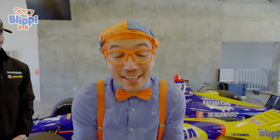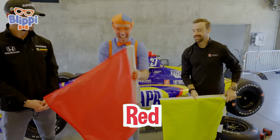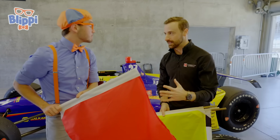Oh, there's a lot that goes into having a really good race. I'm really excited to see all these flags. And what all the colors mean. So here we go, here's a couple flags. First one right here, what color is this, Blippi? Whoa, this is the color red, a red flag. The red flag is when there's a stoppage in the race, and that happens if we have bad weather or a bad accident that they need to clean up.